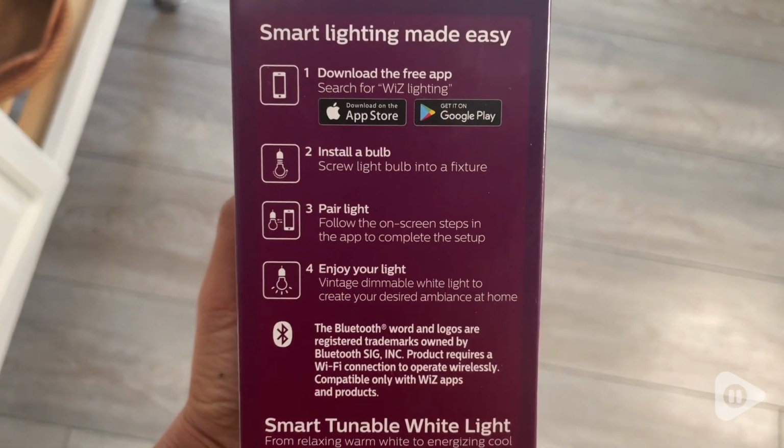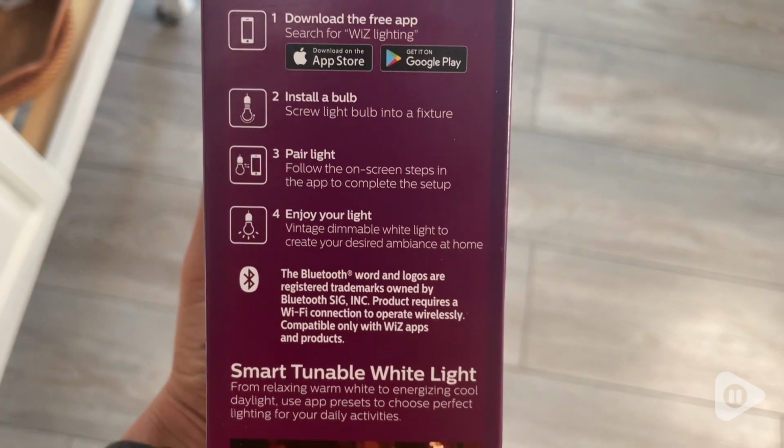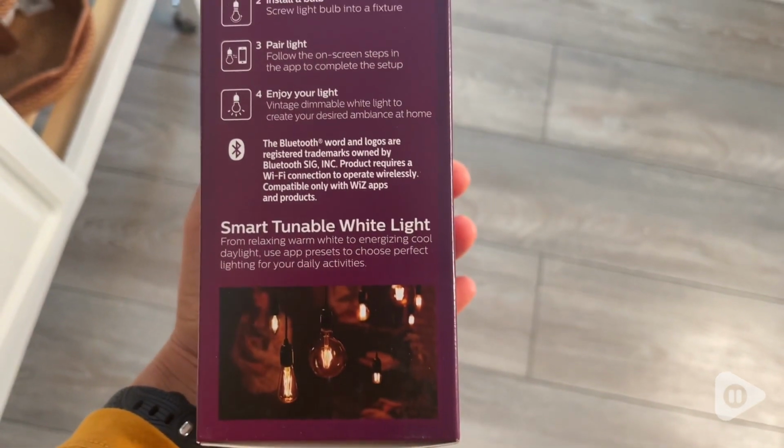The instructions are super easy and clear. I've been loving these. I love how versatile these bulbs are by providing different lighting. I would highly recommend them, and that's my point of view.